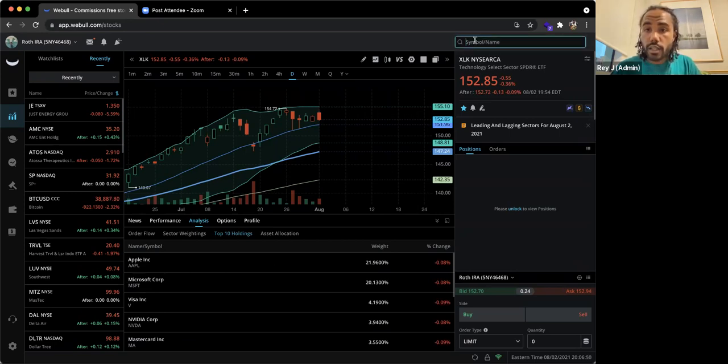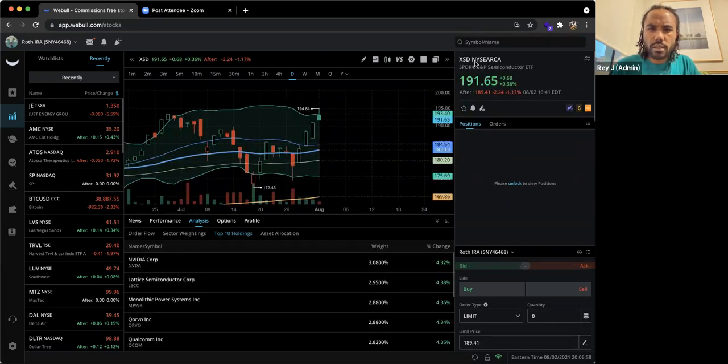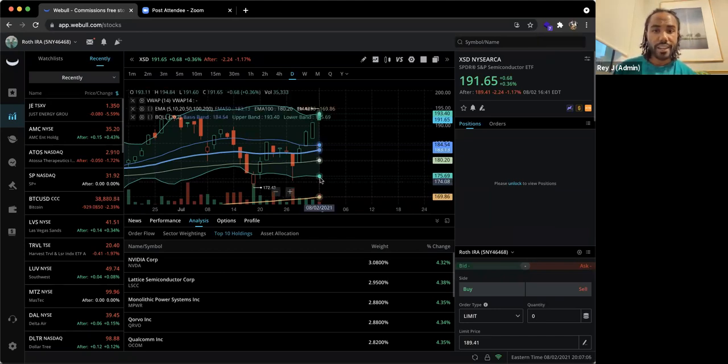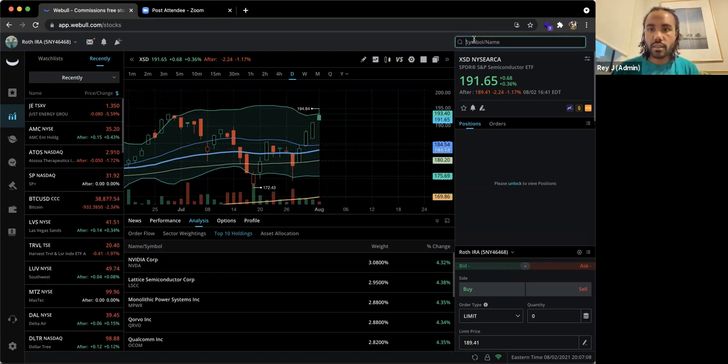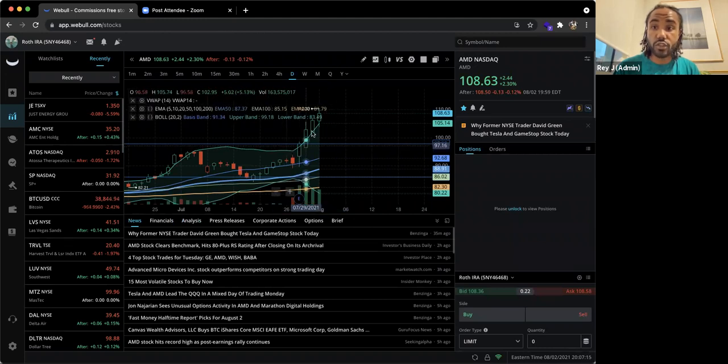Another one, let's see, I think it's XSD. Now the XSD, this is going to be your semiconductors, right? So your chips, NVIDIA's in here. If you actually look at this, notice AMD's been going strong right now as well. It literally broke that resistance at 100 and just started running, right?